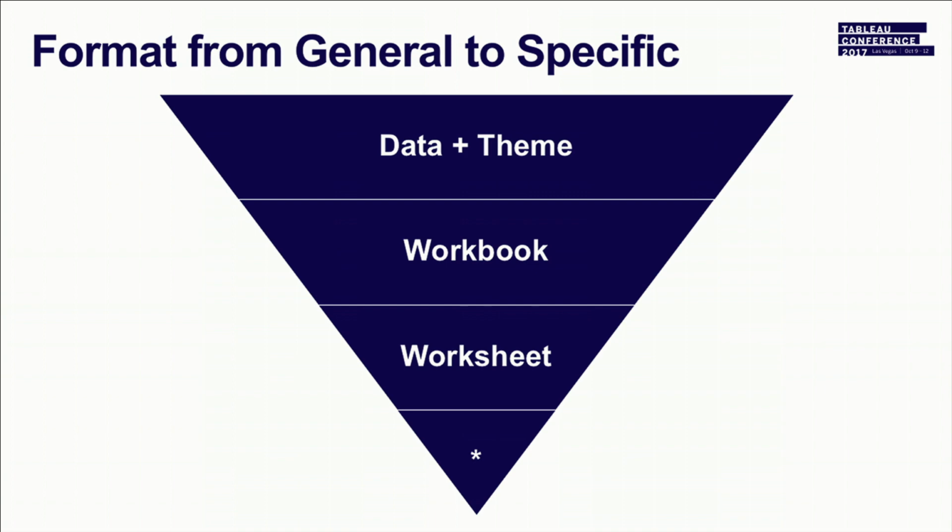But in any case, this inverted pyramid here shows the different tiers of formatting available in Tableau. We're going to start with the data and the theme, and this being the widest slice, it has the most impact for every change that you make. And then we're going to end with that little asterisk down there at the bottom. These are for the accent pieces. These have the lowest individual impact, but they are useful to do at the very end of your experience with Tableau.